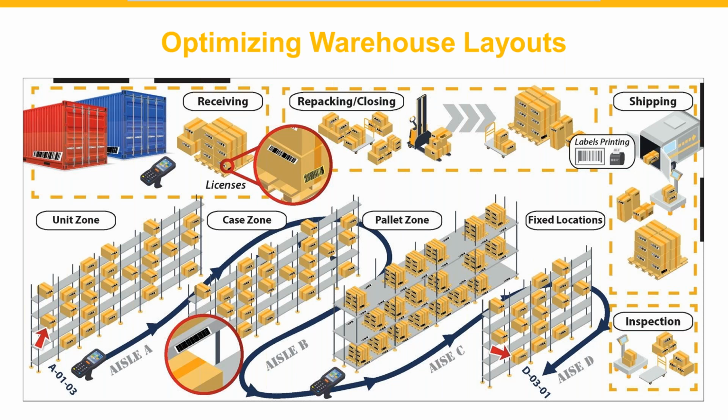What you also can do in your warehouse system, and we see here an example, is a receiving area where you can do container receiving, or you can receive a truck.